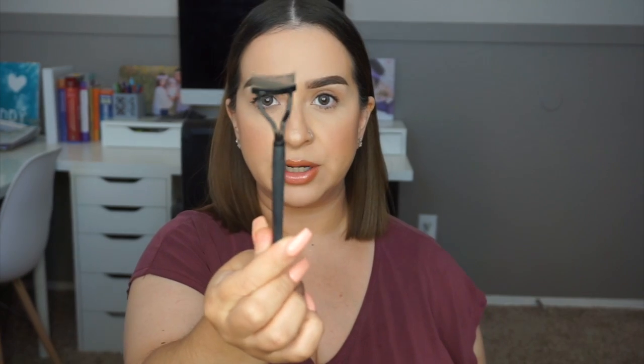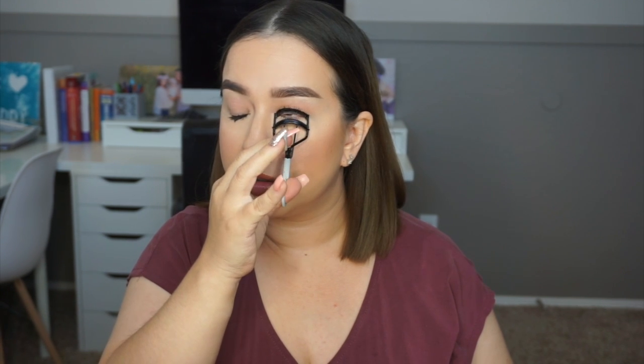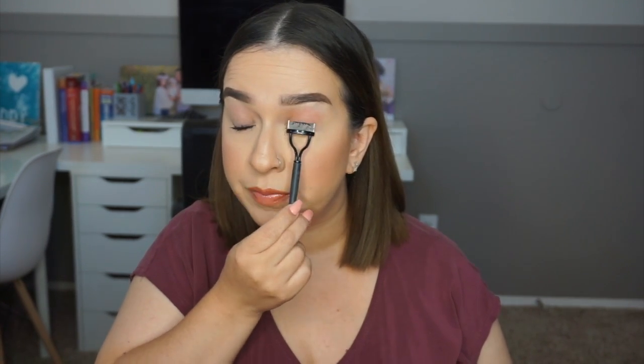Okay, lash separator will change your life. I need a better lash curler. This one low-key sucks, but it's what I have. But I do like to give my lashes a minute or two to dry a little. They curl a lot better. And then sometimes I will add a little more mascara just on the tips. You can see them a little bit better.